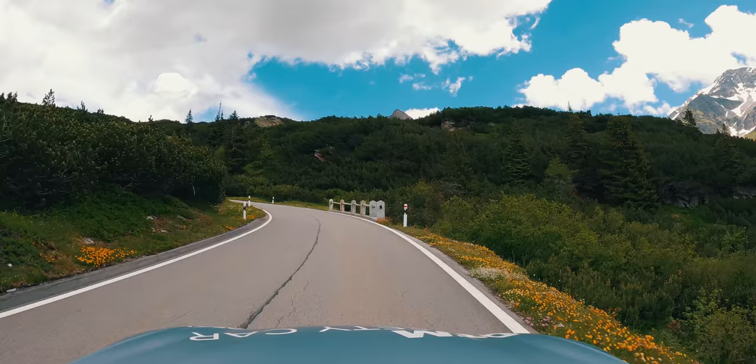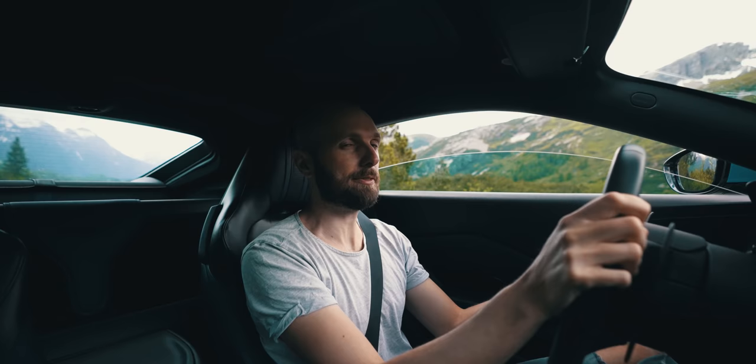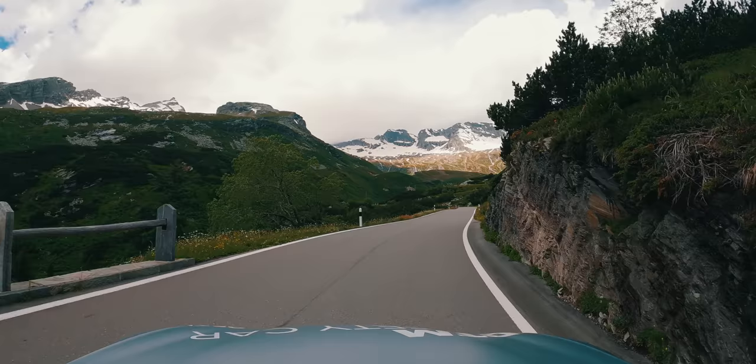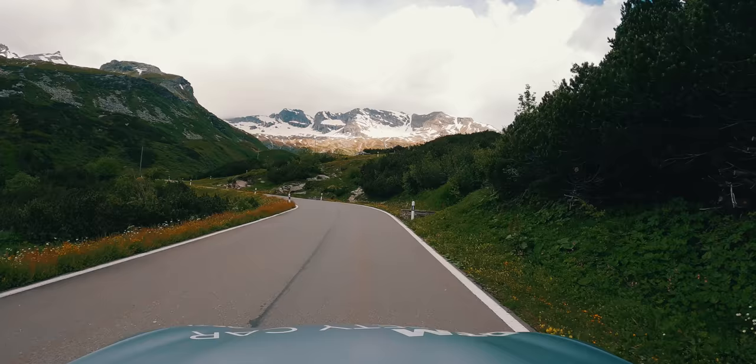And I thought today I would come quickly to the San Bernardino Pass because I've not filmed here for a long time. Seemed like the right thing to do with this car. What a car this is. Such an animal. I've missed the Vantage so much.